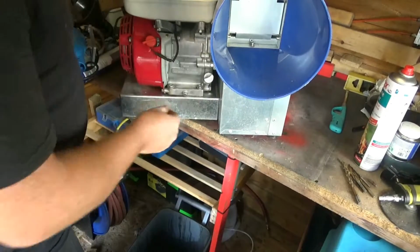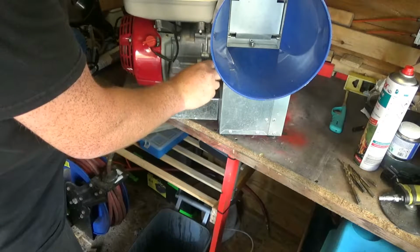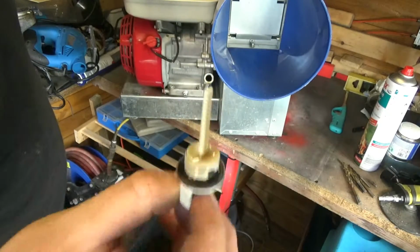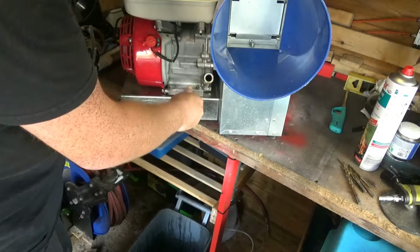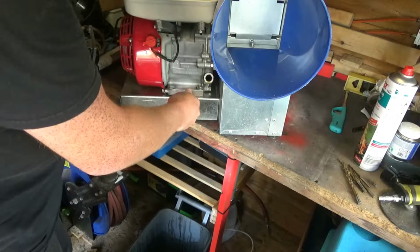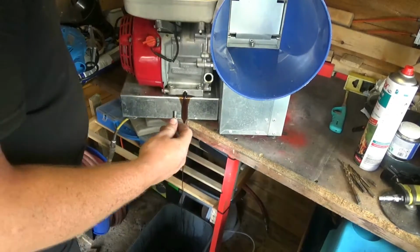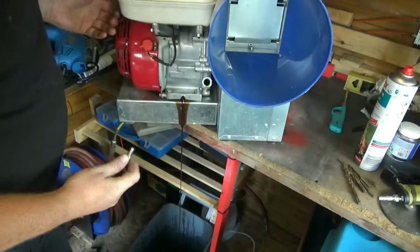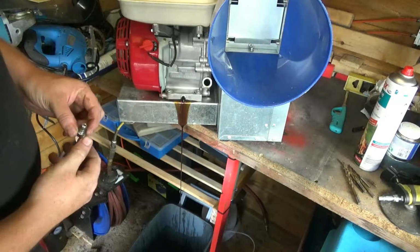I don't know when was the last time, to be honest. I don't know why it's playing up like it is, but I mean, the oil doesn't even need doing. But I'm going to do it anyway. It's honestly not too bad. I expected it to be a little black, but it's honestly not that bad.